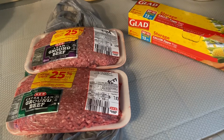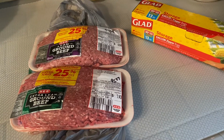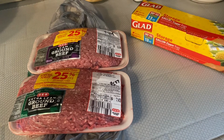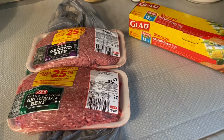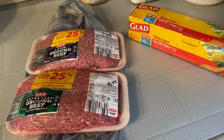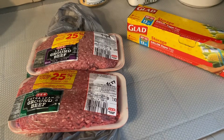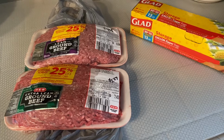It seems to take time off of cooking dinner in the evening, and this is the way my mother did it. And I think it is just a really, really smart idea for busy moms, busy folks that are working and need to have dinner on the table in short order. So I want to get these done up and packaged.